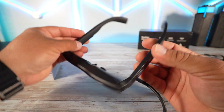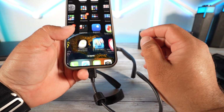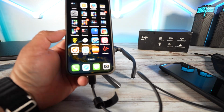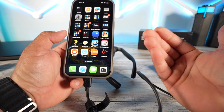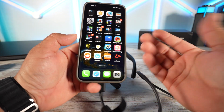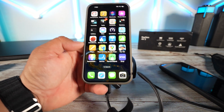So for the negatives, I have another one here. We already mentioned that the image is distorted on the edges, and that's going to be almost impossible for me to show you, but if you do get them, you will notice exactly what I mean. And I have perfect vision, knock on wood.